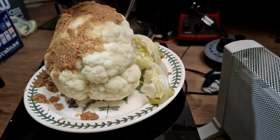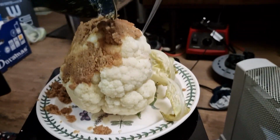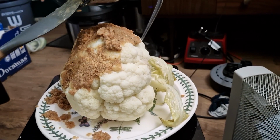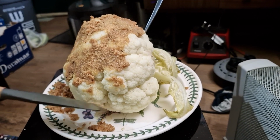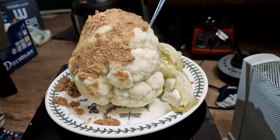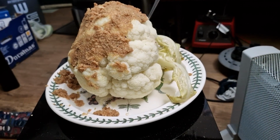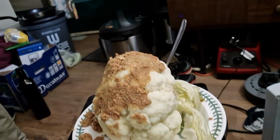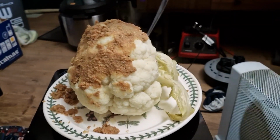You have to try that. Try this and let us know what you think, if you like this or not. Usually the cauliflower should stand upright, but I didn't cut the stem far enough, so it's on its side. But yeah, enjoy. I will enjoy for sure. Or shall I try it now quickly?